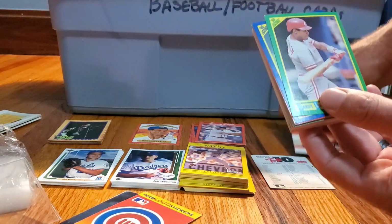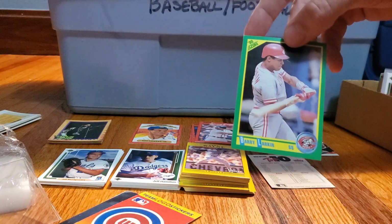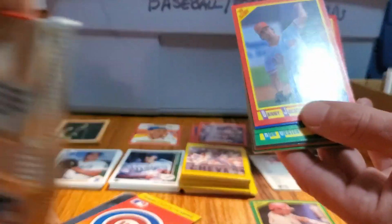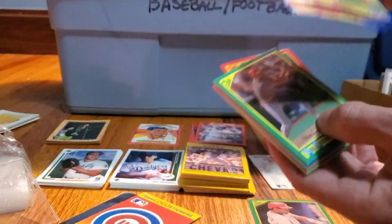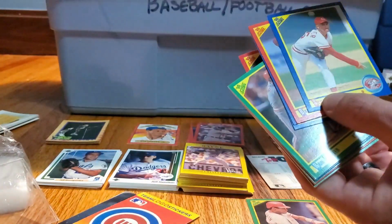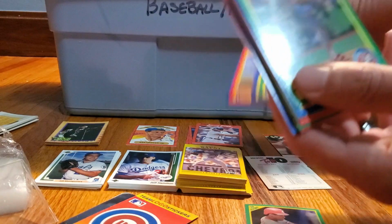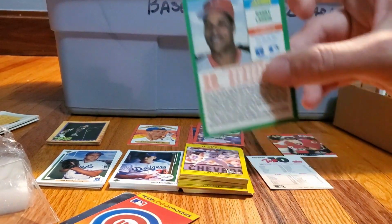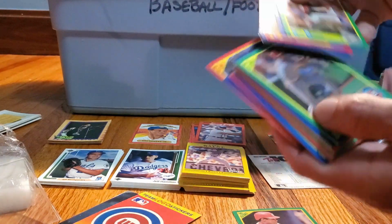So let's see. Here's a Barry Larkin 90 Score. Scott Scudder. It looks like my brother-in-law must have liked the 90 Reds. If I'm not mistaken, the Reds actually won the World Series that year. So the Barry Larkin, let's see. This is like a fifth-year Barry Larkin card. Hall of Famer.